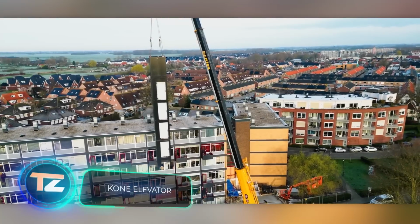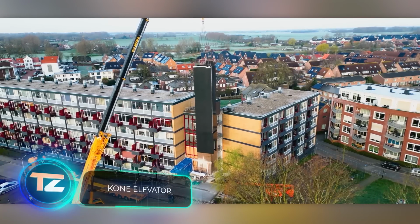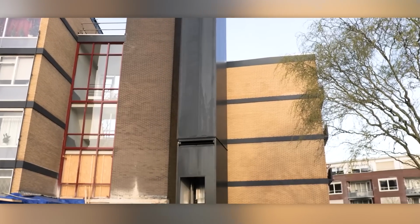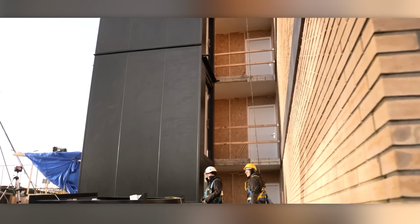In Leerdam, Netherlands, a residential building has made history by being the first in Europe to receive a prefabricated elevator from Kohn. Previously, residents dealt with a narrow elevator unsuitable for wheelchairs or stretchers. Now, they have the Kohn Monospace 500 elevator.